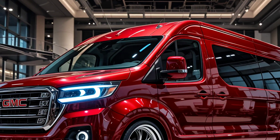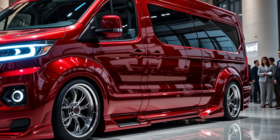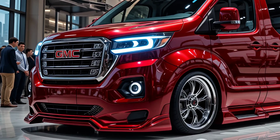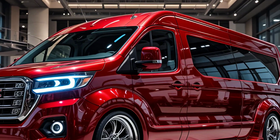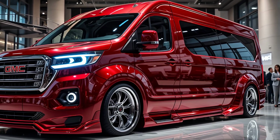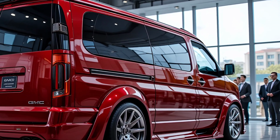Safety wasn't an afterthought either. The GMC SAVANA 3500 comes equipped with modern driver assist features like forward collision alert, lane departure warning, rear park assist, and stability control systems that adapt to road and load conditions. Whether you're maneuvering through tight city streets or cruising down highways, you're surrounded by layers of intelligent protection.